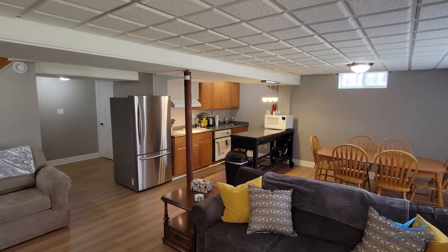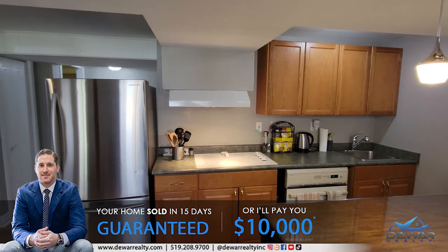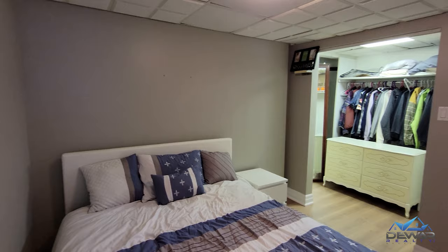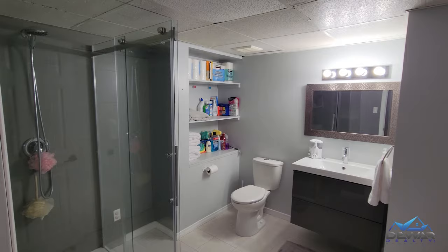Can be fully separated from the rest of the home. It has a separate entrance through the walkout basement, tons of natural light and large windows, a generous open concept floor plan. You have a single bedroom and bathroom with its own laundry. Could be the perfect in-law suite or basement apartment.